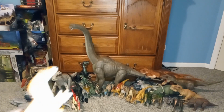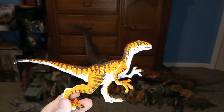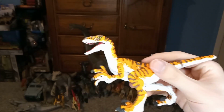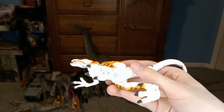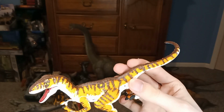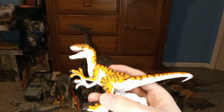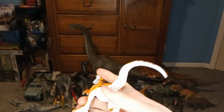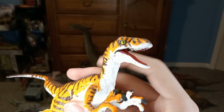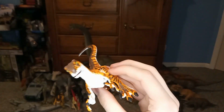The last raptor is this Attack Pack Blue that I repainted like 2 or 3 years ago to be a Tiger Raptor. I don't think it looks too great, but it's my first and only attempt at a Mattel repaint, and I think it turned out fine. Definitely a little sloppy. I'm gonna retackle this figure one day. In fact, I'll probably just reuse this one, because I definitely feel like I can do a bit better. But yeah, that's it for raptors.